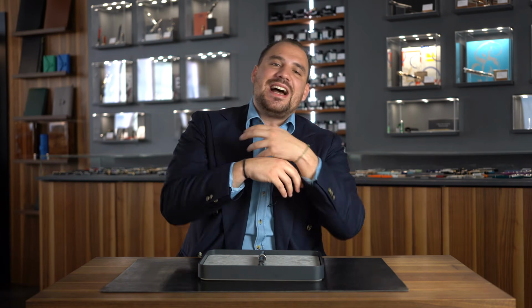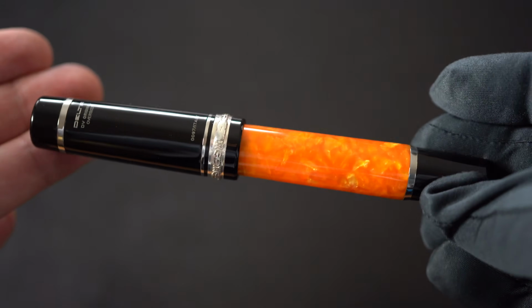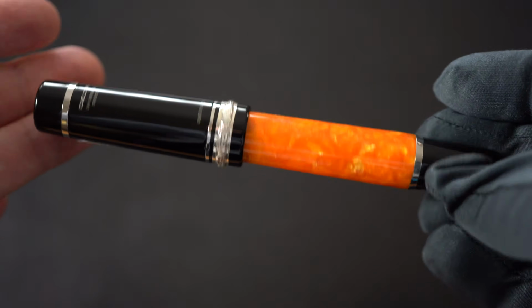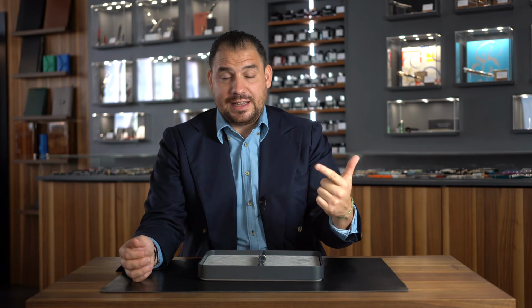What's special about the DV? It's that in a period dominated by black, gray and silver pens, an Italian manufacturer from Naples decided to create a classic with an orange marbled barrel mixed with a black cap. A mix of colors that actually recalls the Dolce Vita. And this newly re-released DV was exactly what many collectors have been waiting for. Oversized with a beautiful 18-karat gold nib.